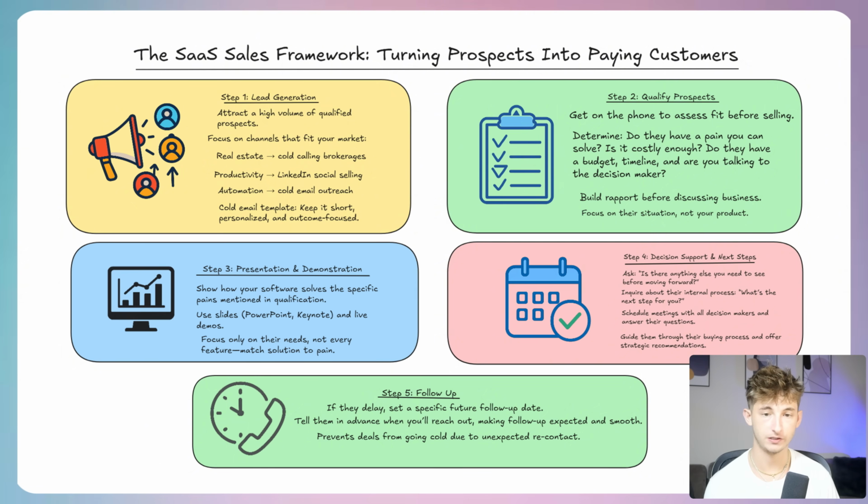Now, for step 2, this is going to be qualifying the prospects. As you can imagine, not everyone will be a fit to buy your solution. So this is where we're going to be getting on the phone or going on LinkedIn and doing our prospecting and qualifying. So get on the phone and qualify them before selling anything at all. You need to determine whether they have a pain point that you can actually solve, and if that pain point is expensive enough that they will pay to solve it. Whether they have a budget or not, you have to be asking when they would be willing to buy, and who the decision makers are in their company. So start with rapport building, ask permission to begin the business conversation, and just focus on understanding their specific situation rather than pitching your solution immediately.